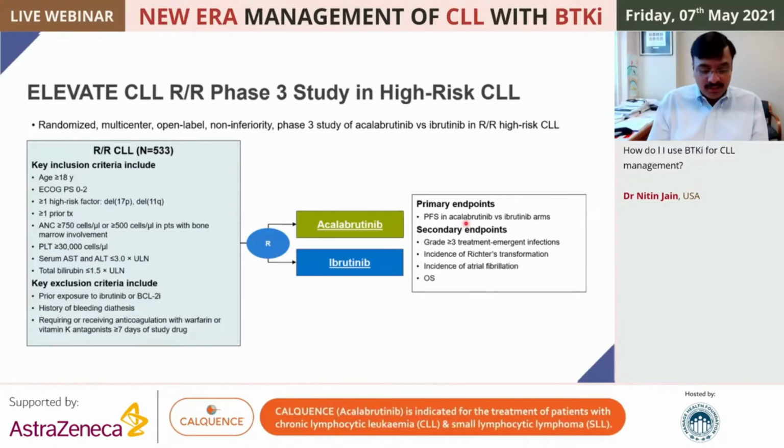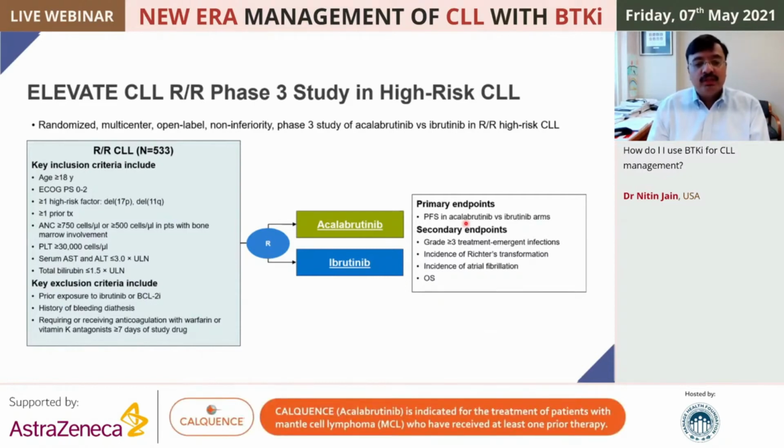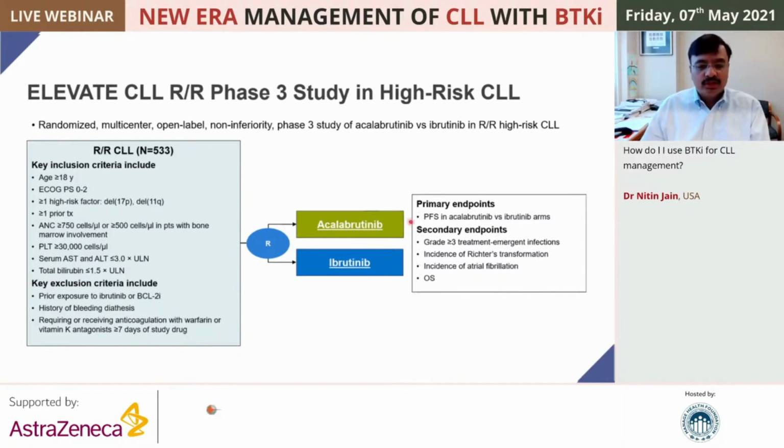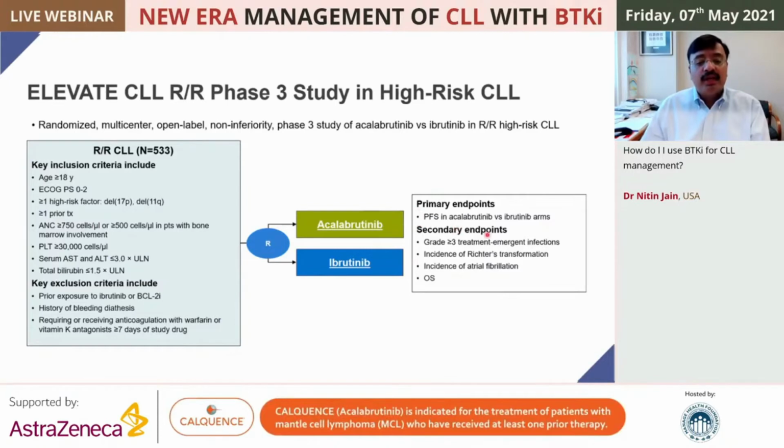Another important study is the head-to-head study of acalabrutinib versus ibrutinib. This is a large study of 533 patients who were randomized in the relapsed refractory setting to acalabrutinib versus ibrutinib, a head-to-head comparison. There was a press release issued by AstraZeneca a couple of months ago, and hopefully they will present it at either EHA or ASCO, I'm not sure, but hopefully at one of those meetings next month. The press release stated that the primary endpoint was PFS, and non-inferiority of PFS of Acala versus ibrutinib was met.